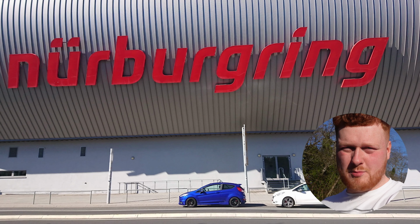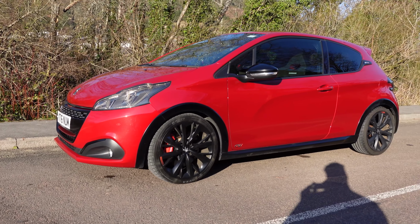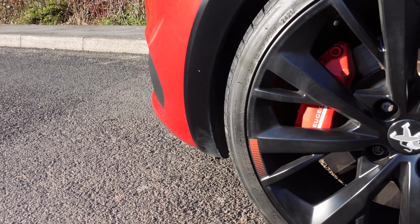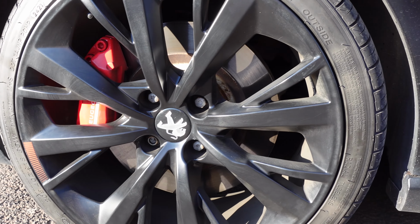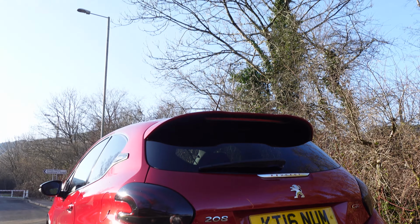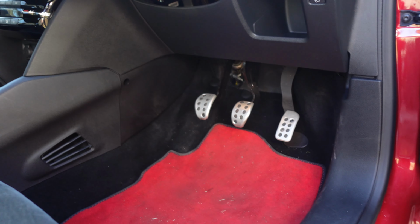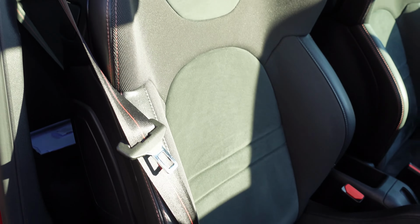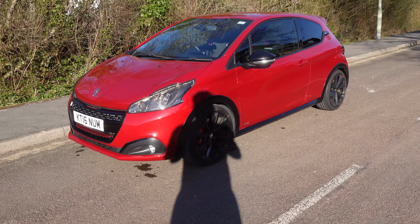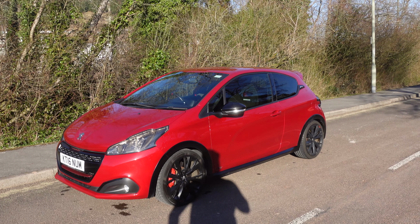So this is my new project car. Let's turn the camera around and I'll show you the car. Okay, so here's the car as I bought it, and it is a Peugeot 208 GTI, but it's not just any GTI like the last one I had. It's a bit of a special one. It's called the GTI by Peugeot Sport.